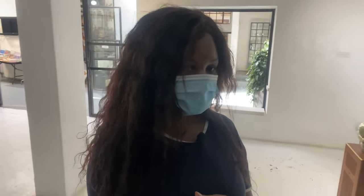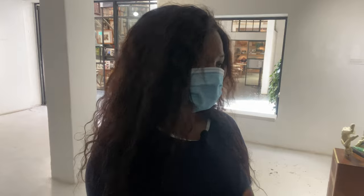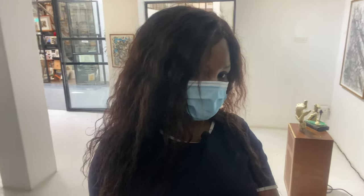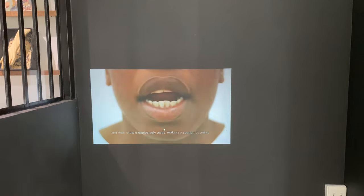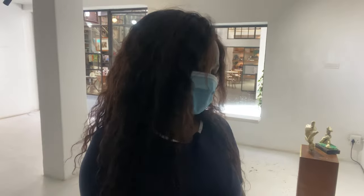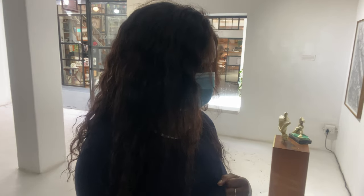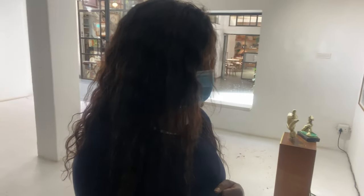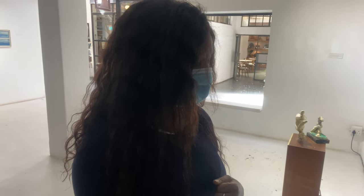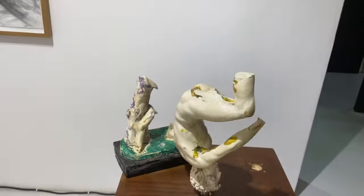Are these all local artists? They're all South African artists. I saw online that you had a walkabout this morning. I've missed it. Is this the Tongues exhibition? Yes. Oh, I missed it. That's a really good one. Obviously, I woke up late. Okay, all right, thank you. Is this the one that makes a noise?